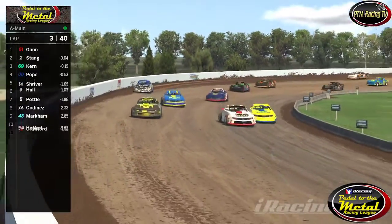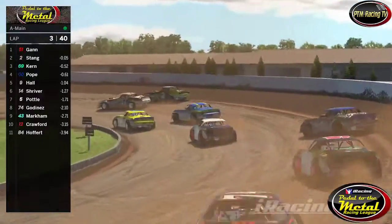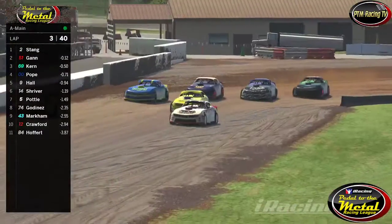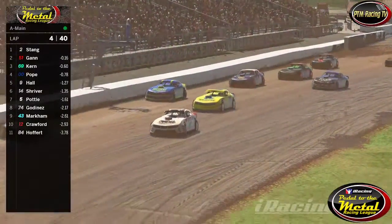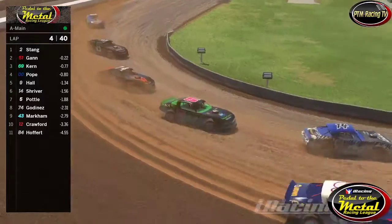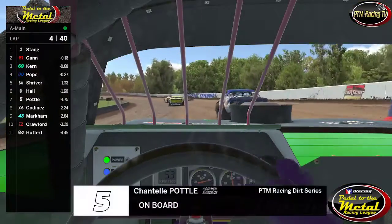The 14, a Crusader, trouble there for the 14. He's lost him. Momentum lost. Coming around the corners out of turn 4. It's going to be Gann and Stang still fighting back and forth with one another. Neither one of these drivers going to give an inch. Every driver for themselves around here. That's how you play it out. That's how you fight around these parks.